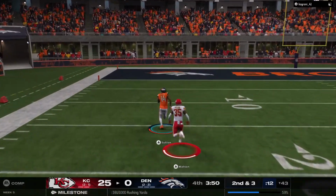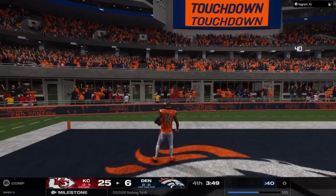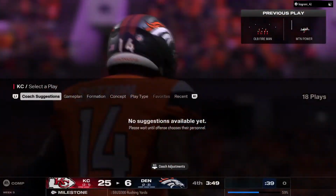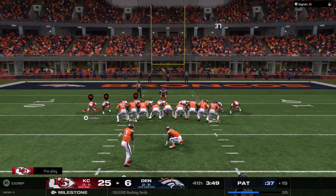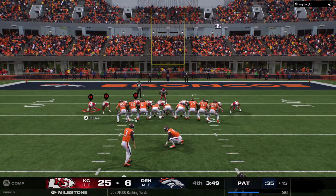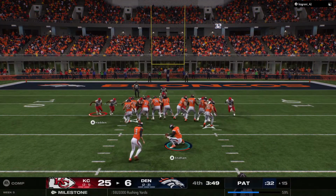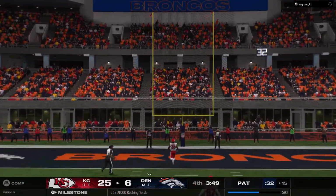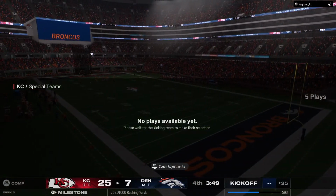And that's going to be caught by Sutton. And all the way home for a Broncos score. Cortland Sutton, his first touchdown on the year. And the Broncos are finally into the end zone here in this 4th quarter. Lutz good on the extra point, and that'll cut the lead down to 18.